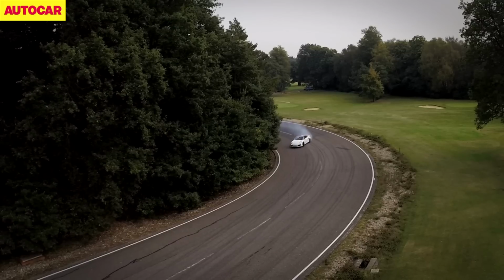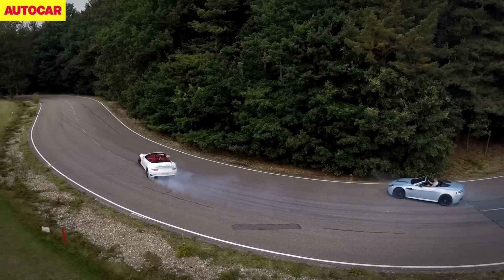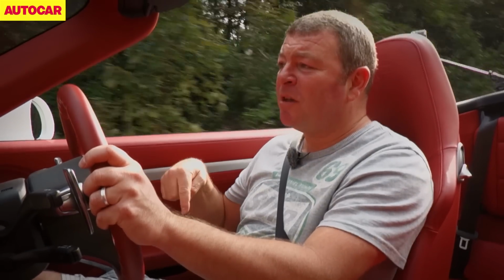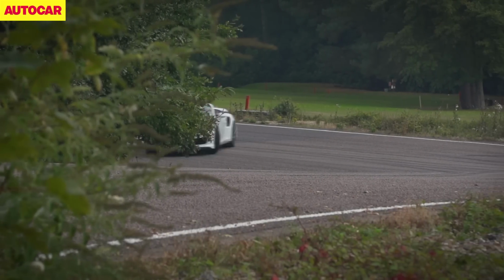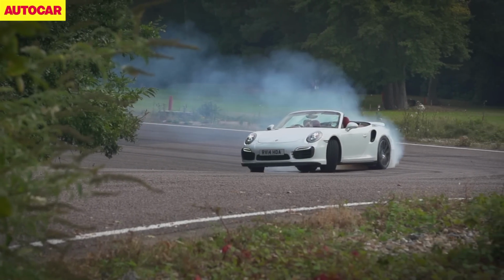No, it is not anything like as charming a car to sit in as the Aston Martin. But if you want the faster of the two cars, there is no debate whatsoever. The Turbo S mullers the Aston dynamically. There's no doubt that the Porsche can do things to a road like this that the Aston can't even contemplate.